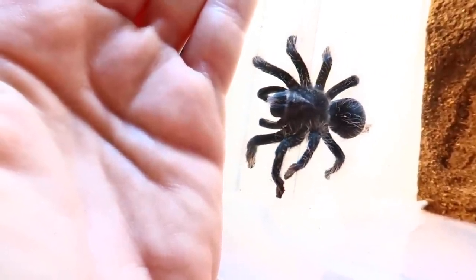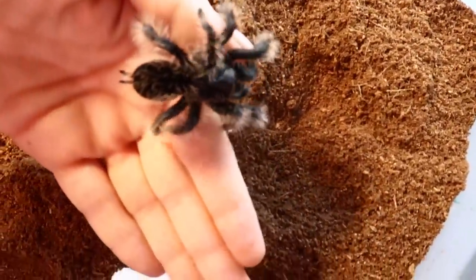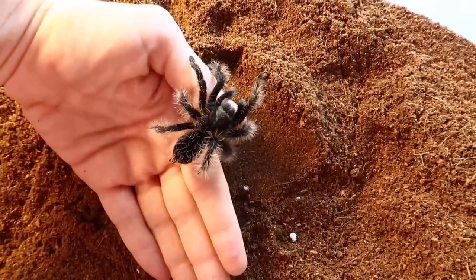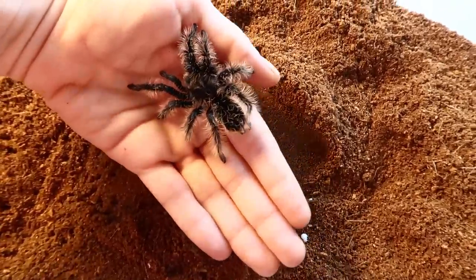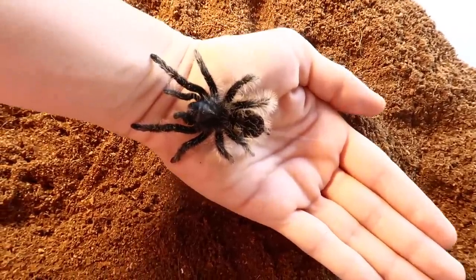Oh no. I'm in love. There you go. Put you back down here where it's safe. You want to be careful when you're holding tarantulas. You don't want to ever be standing up or, you know, too high off the ground, because if you drop these guys, they're actually very, very fragile and you could hurt them.